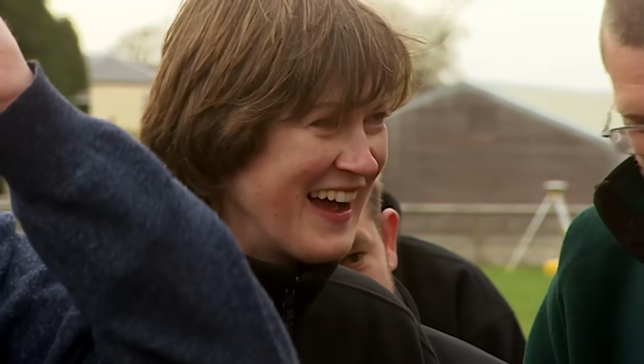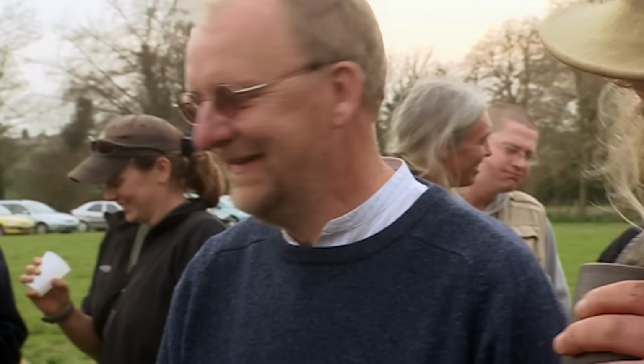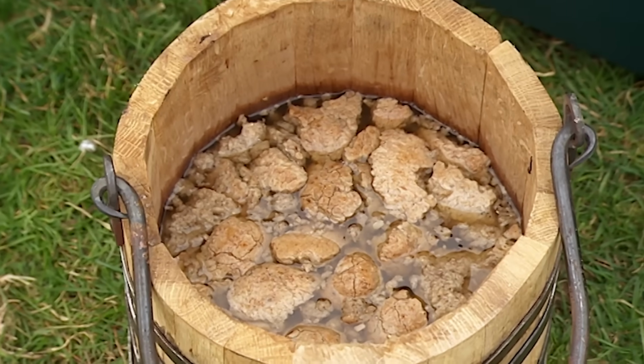After an amazing three days, it's time for a celebration of our own. We've set up a Roman taverna, the kind that undoubtedly flourished in the vicus, complete with authentic Roman-style ale.